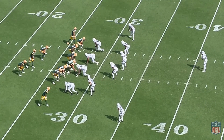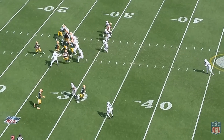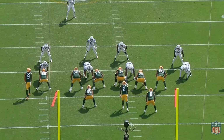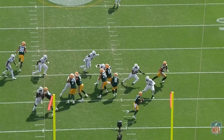Next one here, the Pack taking a little Miami Dolphins inspiration. I call this the Tua RPO. I think Miami calls it 50-something Wanda, 52, 53 Wanda. It's a 1st level multiple read RPO. I think it's a very complicated RPO. I feel like only a few guys in the league can do it. Malik Willis puts on a little clinic here in the 2nd half.